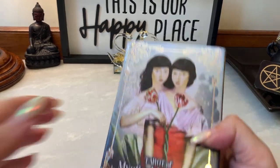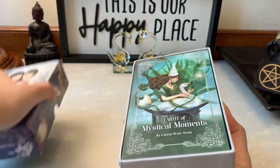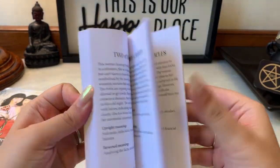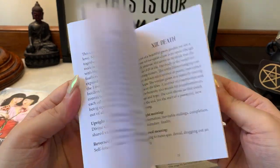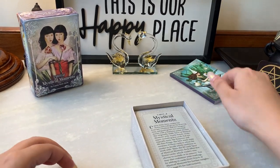Alright, so quickly, quite a sturdy box. I like the box. It's a typical oracle size box and oracle size cards, I feel. Oh, that's a pretty booklet. So each card has a meaning and the interpretation. Okay, let's see here.